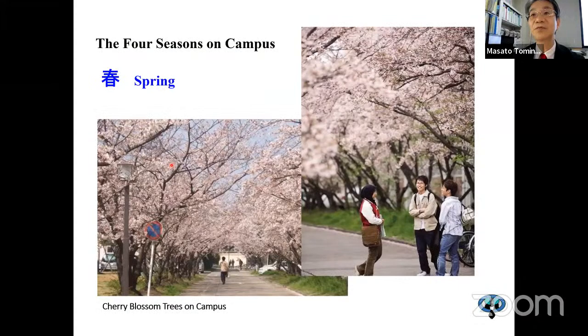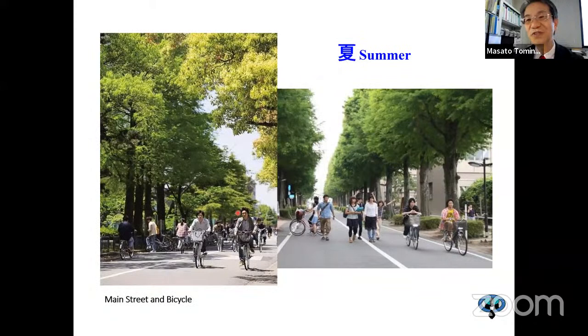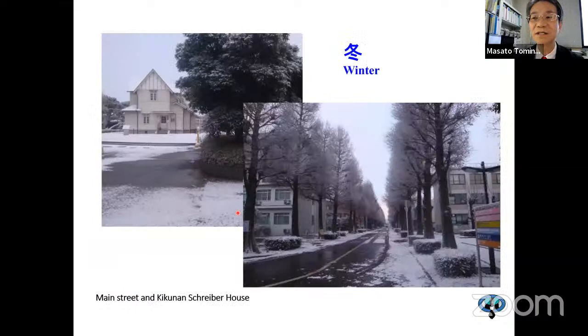This is a photo of our campus. Of course, we have four seasons. This is spring. This is a photo on the campus. Summer is very hot. Usually the highest temperature is around 38 degrees Celsius. 38, very hot. And then autumn is very good condition. And then winter, sometimes we have snow like this.